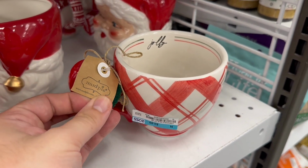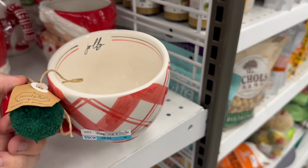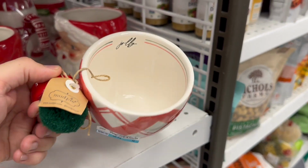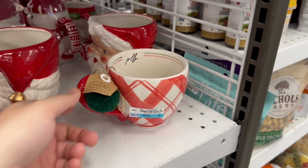I will be sharing some of my key feature pieces that I have collected over the years. This mud pie mug was really nice. I like the little added pom-pom at the end. That was such a cute mug, actually. It would be a nice gift.